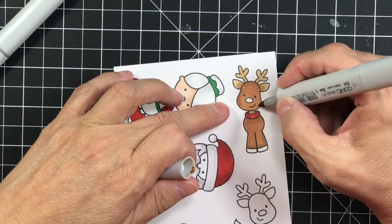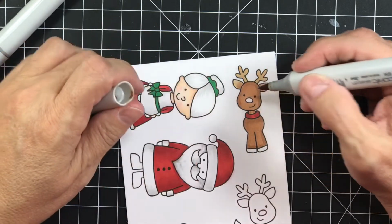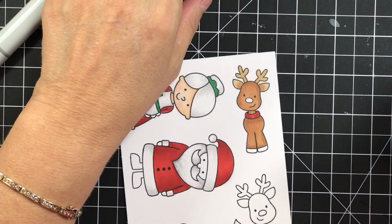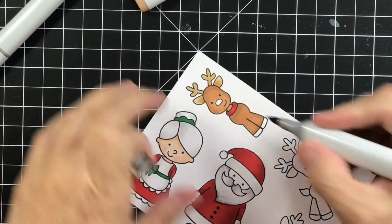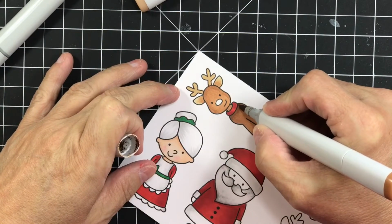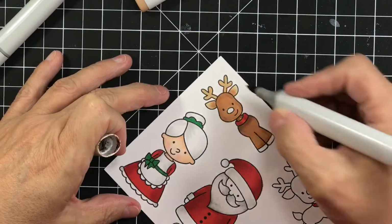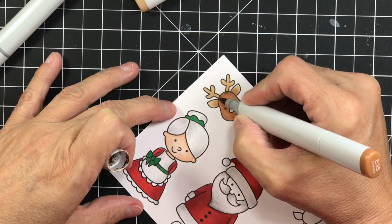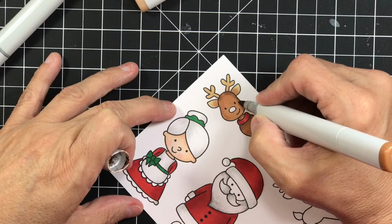I'm going to put a little bit of shadow on each side of him because I'm planning on having him probably stand right, but kind of almost behind. All right, E35. And I'm just going to go back and go over what I've already made dark, which is going to be right underneath here, on either side, and right underneath his chin, right underneath these antlers for sure. And I'm just going to make a smooth little line going down.